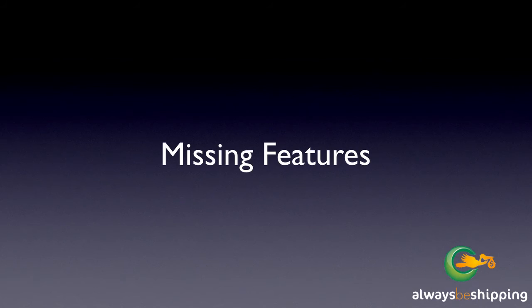So if something's missing a feature for you, don't be afraid to say, hey, this looks like a good product, except that it's missing this particular feature that I need. If you don't need that feature, then it might be a great fit for you.